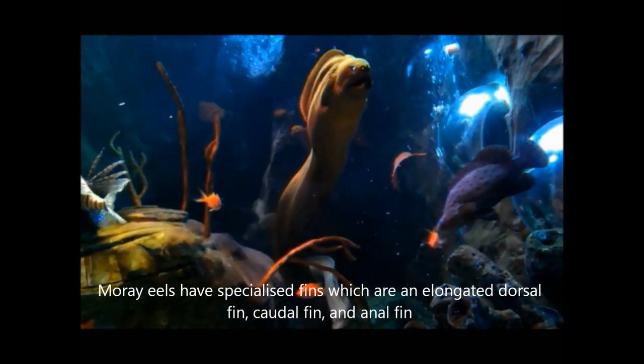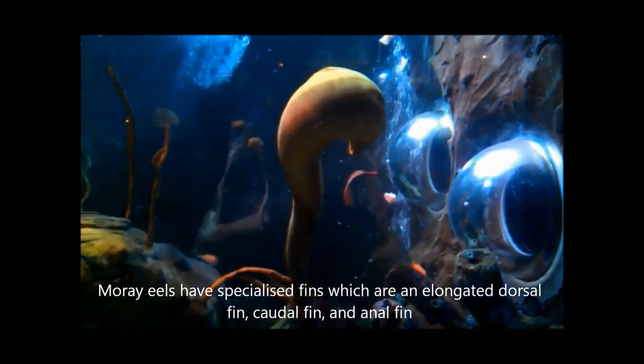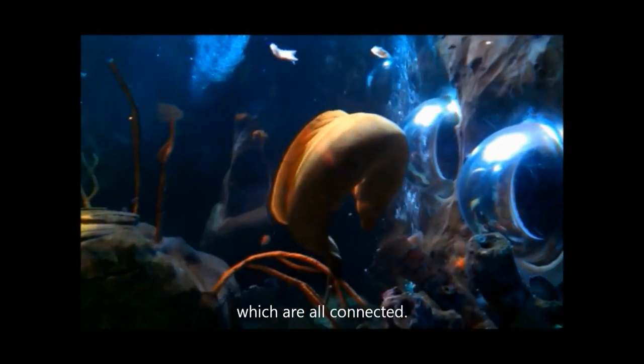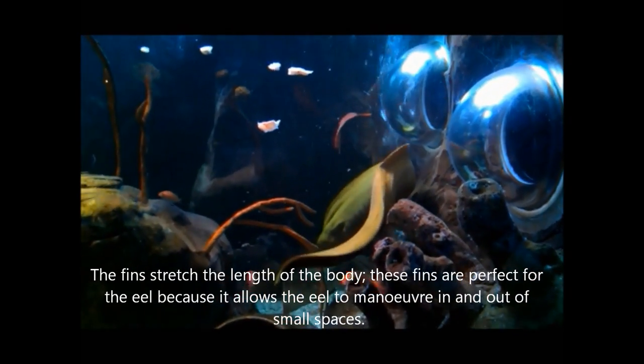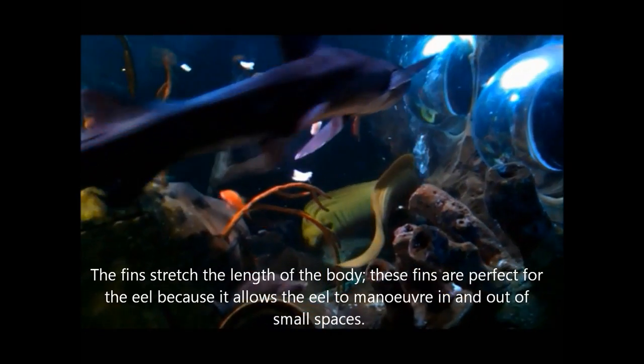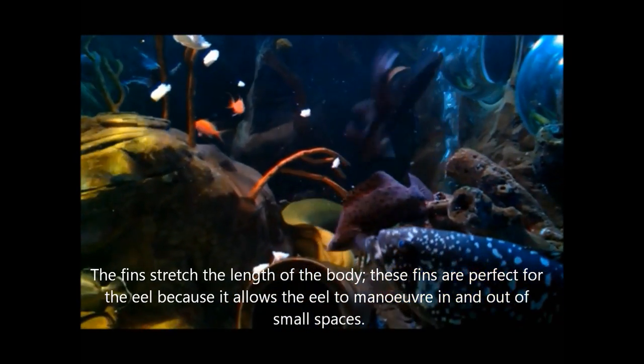Moray eels have specialised fins, which are an elongated dorsal fin, caudal fin and anal fin, which are all connected. The fins stretch the length of the body. These fins are perfect for the eel because it allows the eel to manoeuvre in and out of small spaces.